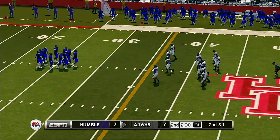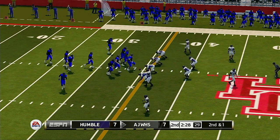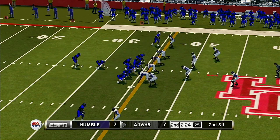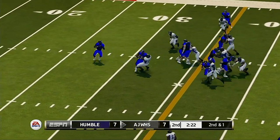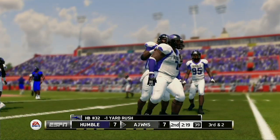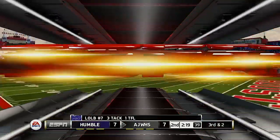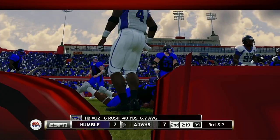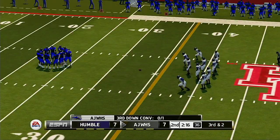Short yardage situation here. Second down and 1. Tackle at about the 33-yard line. Really good play here in run support by the linebacker. The big guys up front took away the running lanes. He was able to get through for a loss.